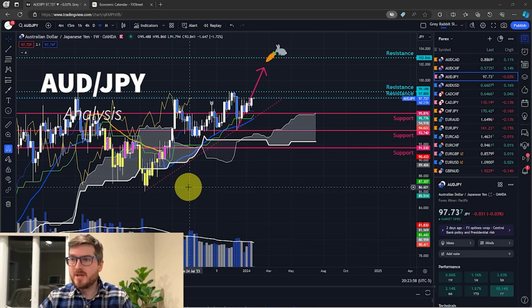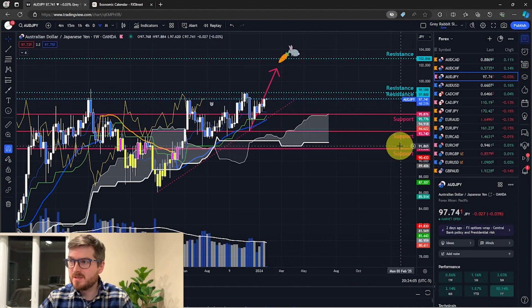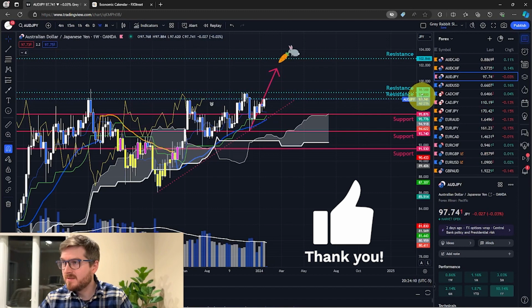Okay, AUD Japanese yen on the weekly. Now guys, this is marked pink. I'm expecting to break out this week of these resistance levels. So the first level to watch is going to be 97.8, and the next one's going to be 98.588.